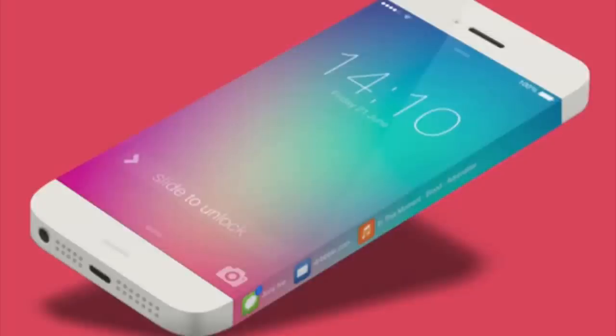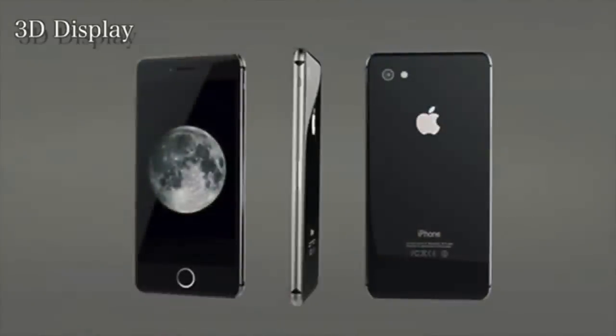It's possible that Apple will use different materials to make the iPhone 7 more durable. There are rumors that the iPhone 7 will have a 3D display. The iPhone 7 could feature a 3D display, in other words, a 3D screen that doesn't require glasses to see.